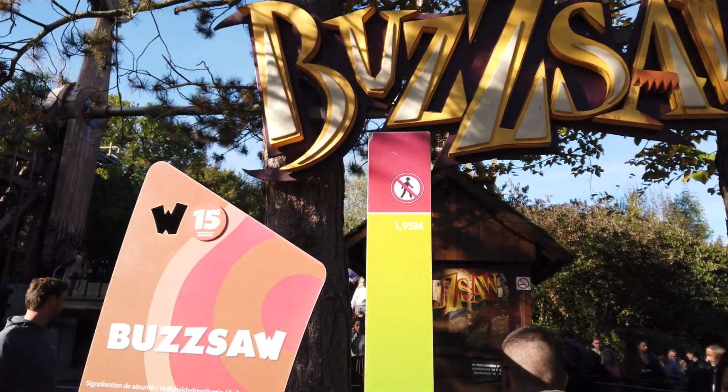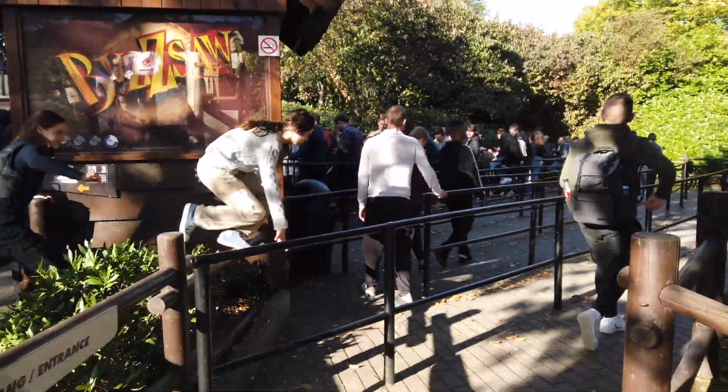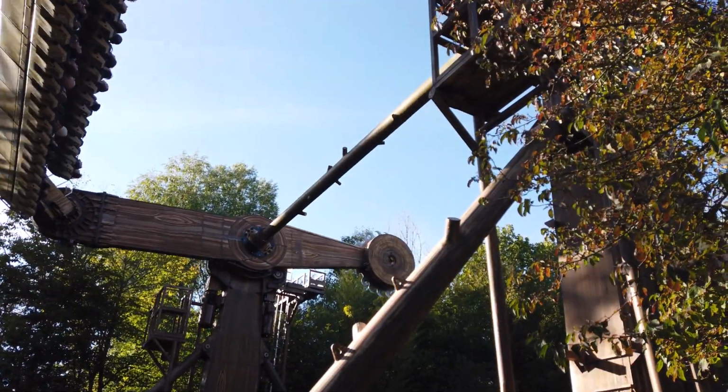I'd really like to get on Pulsar, but I'd also definitely need some re-rides on Condor, so let's see what happens. Right, I've noticed, let's get on Buzzsaw. I've noticed that quite a few rides here have got a 195 height limit. I'm 195. No one's actually measured me yet, so hopefully I'll be fine on this as well. But yeah, I'm excited for this. Not been on one of these for years. Well, that sounds healthy.